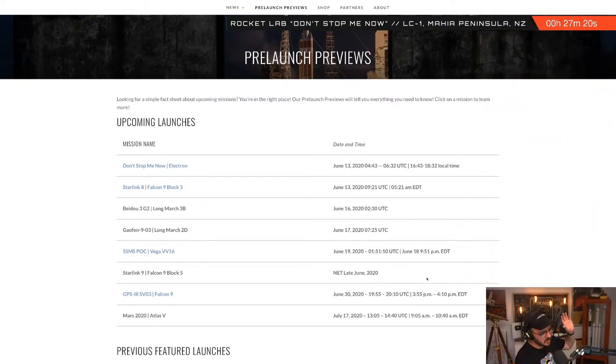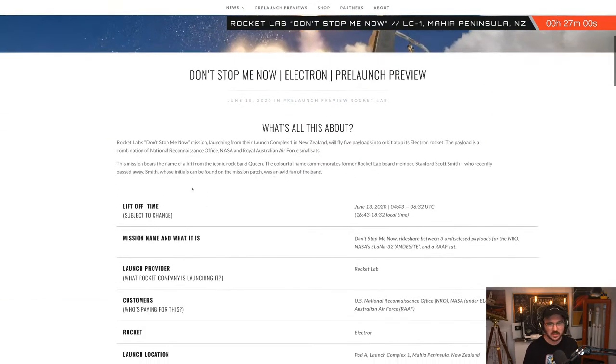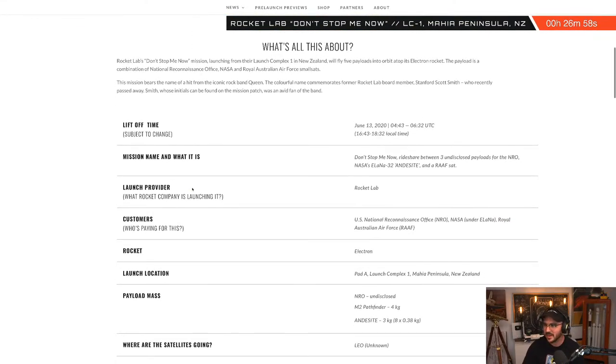Okay, if you have an upcoming rocket launch, like what is going on? Are they going to land this? Are they testing it? What's the payload? Where is this thing going? When's it taking off? Which launch pad will it take? All of the things that you guys ask me on Twitter, I already have the answers to. Just go to pre-launch previews, everydayastronaut.com, click on the mission you have questions about, and look at this. We have the answers, everybody. It's all here, guys.